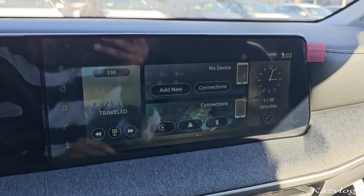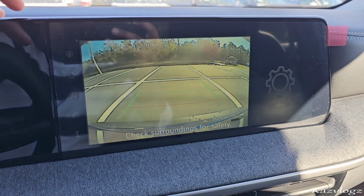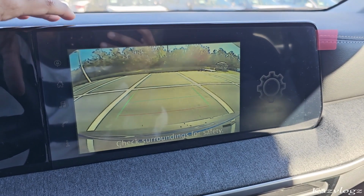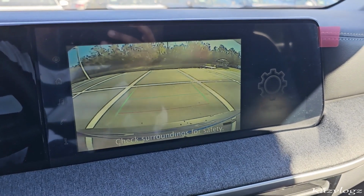Now since I'm over here, let's go ahead and switch gears to reverse, which will activate the backup camera. Now this vehicle does not come with a 360 view angle, but it does give a decent view at the back, especially during that tight parking spot, so it gives you that more flexibility as you go about parking your vehicle. Switching it back to park.